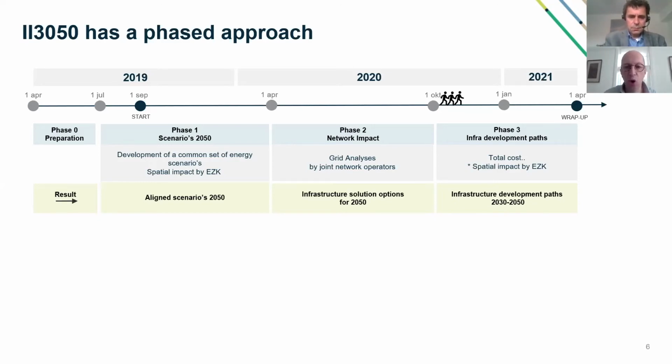Once you have the common energy scenarios and a common data set of energy planning procedures or forecasts, then you can move into the phase that's called network impact. Actually, that's the phase where we are today. So we are able to calculate the impact of the scenarios we have towards 2030 and 2050 on various network levels and various fuel sources. And once you did that, then you will enter into phase 3. You can define and outline the infrastructure development plans.